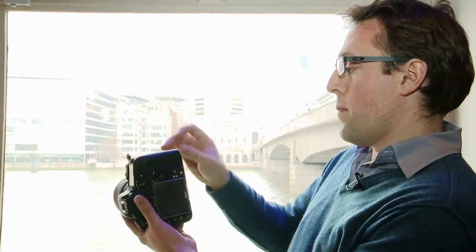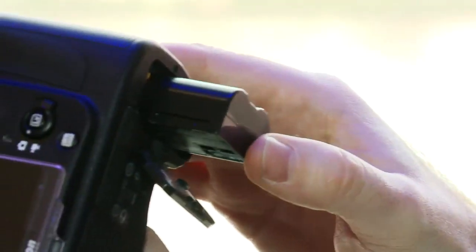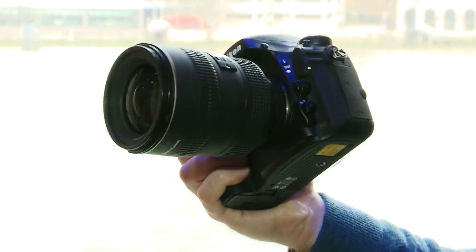Now, despite housing a smaller capacity battery than previous models, Nikon says that this battery will actually last longer thanks to improved efficiency of the camera. Nikon says it will get you around 900 shots per charge.